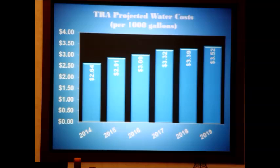You can see their projection for 2015 at $2.91. They're saying by 2019, the cost is going to be $3.52 per 1,000 gallons. So you can see they are projecting next year 18 cents, 24 cents in 17, 6 cents in 18, and 13 cents in 19. So there is no relief in sight to be able to say to you, if we do this rate increase this year, next year we don't have to. It's just not possible.